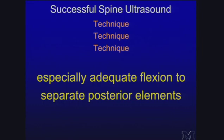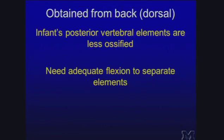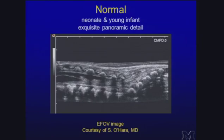So basically, the most important thing with the technique, as I've found over the years, is that you really have to get the child adequately flexed to separate the posterior spinal elements. And you'll see, if you're successful in doing that, you can actually use ultrasound to look at the spinal canal much beyond in older children than what is conventionally taught and mentioned. Images are obtained from the back on the dorsal surface. It's your ability to use ultrasound because the posterior elements are less ossified in kids than they are when you're older, but you still need adequate flexion to separate the elements.